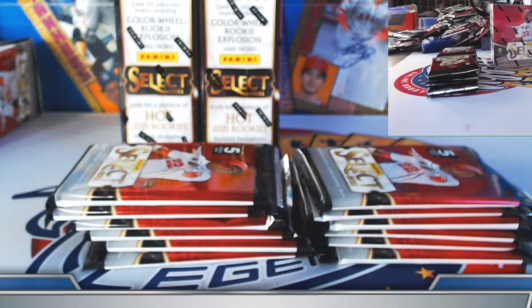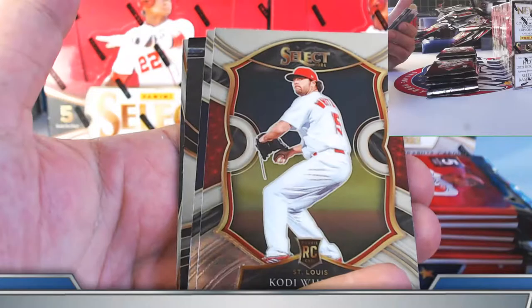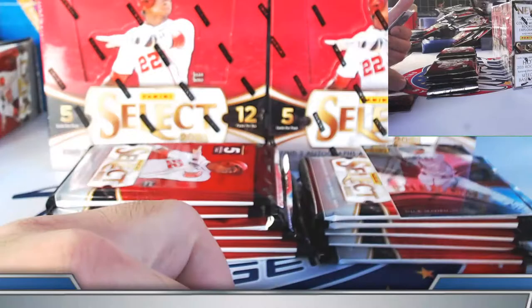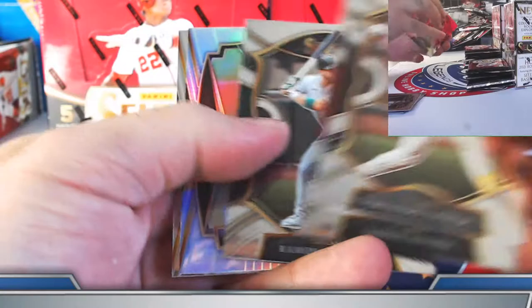Box number 10, case number 1. Ended up getting the Cecil Fielder. Big Daddy Cecil. Phenoms rookie insert. Nick Madrigal. Ryan Weathers Silver Prism rookie crochet base.